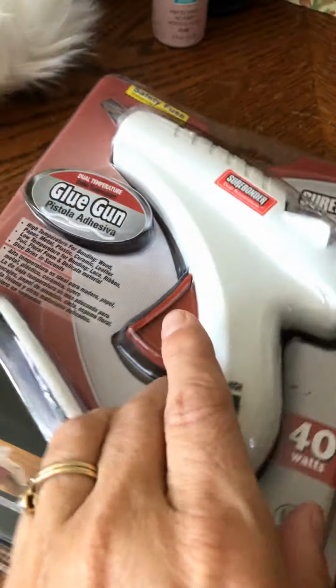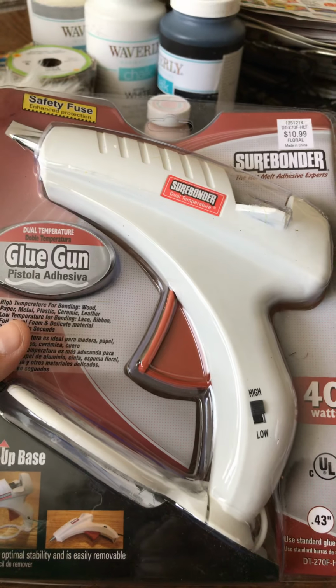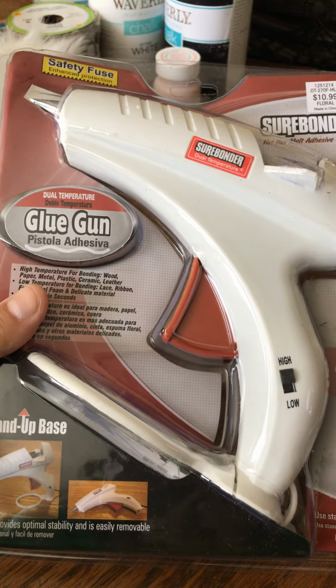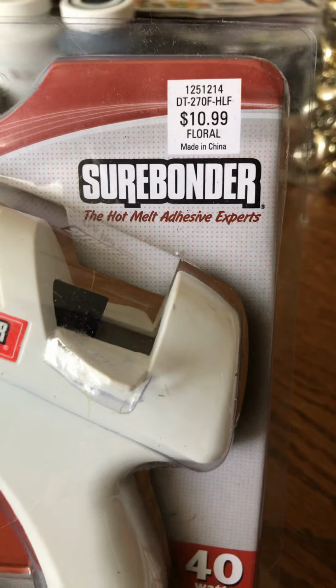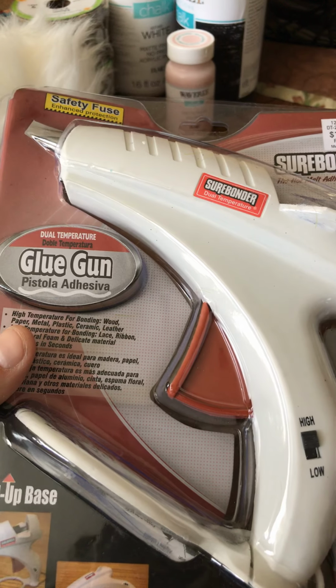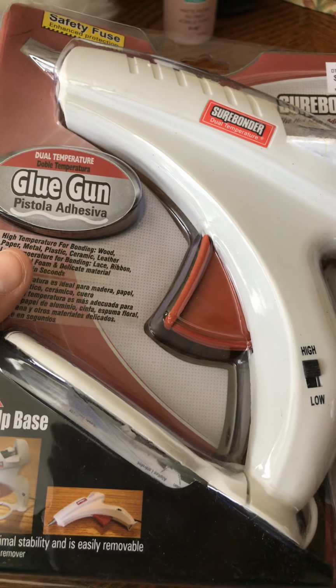Like I said, I went looking for a glue gun. I have to do something. My glue gun's piddling out, and it's so stinking hot I can't stop getting hurt. So I got this glue gun at Hobby Lobby. It was not on sale at all, but it was only $10.99. I was shying away from the one that is battery-operated and has no cord. It kind of scares me a little bit.